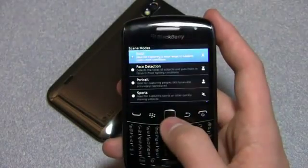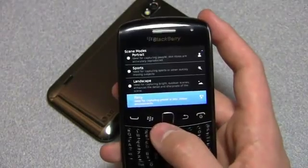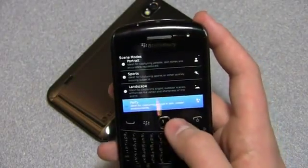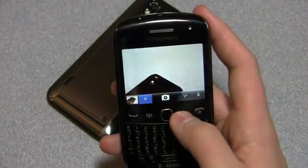They have a couple of options here. You can change the scene modes. You can make it a face detection scene, portrait, sports. You can kind of click on whichever one is most relevant to the picture at hand. And then you have flash, of course, and the ability to turn on GPS as well.